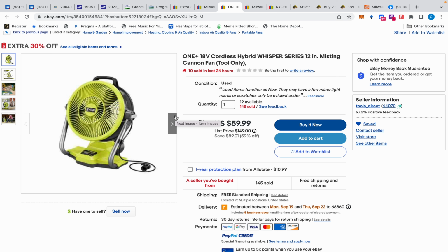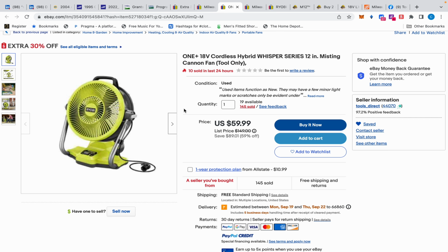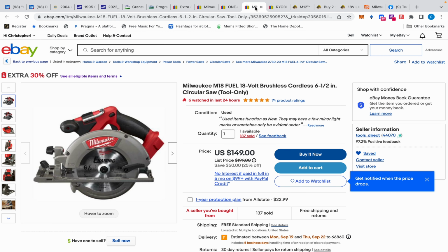It's the misting one, which is usually one something, and it's $60 here plus an additional 30% cash off. That's quite tempting, honestly, even for me, because man, but it's not hot anymore, and I don't know. I'll probably want this next year sometime. But anyway, so yeah, misting fan there, $59.99 with 30% cash back.